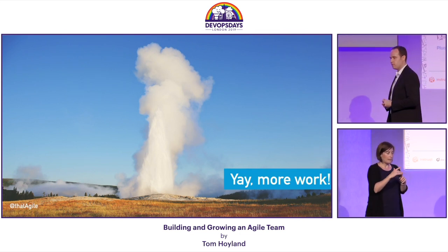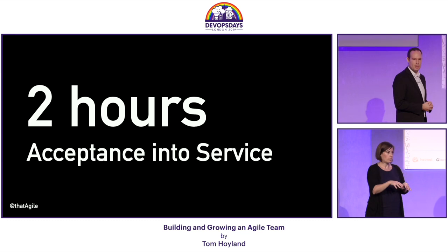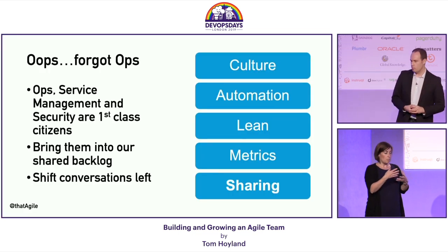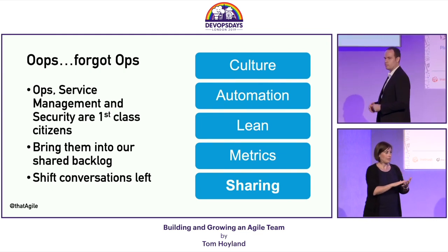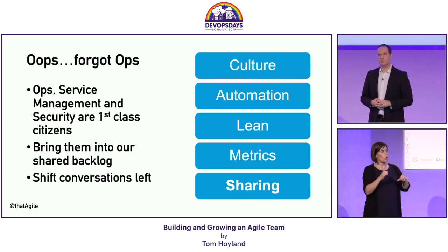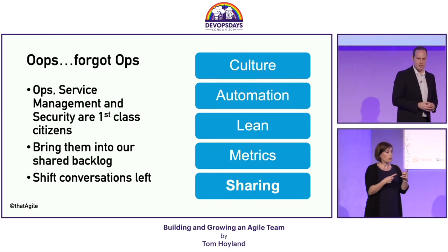And our key measurement for this was the length of time it took to complete an acceptance into service. All those people together in one room. It took us 2 hours to go through that process. And that is 2 hours elaborating conversations that had previously been missed. So what we decided to do was to make ops, security, service management a first-class citizen, pull all of these things back into our product backlog, make everything visible. What we also decided to do was to expand the engagement that we had with the organization, expand it not just to our service and ops teams, but to the entire organization too.